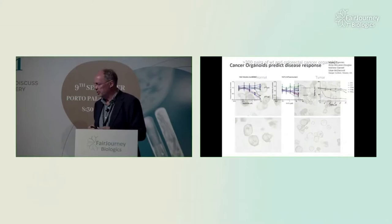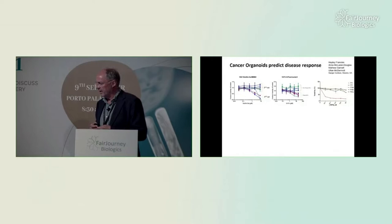We can drug screen. Indeed, this was all done by hand, not on robots or anything. Works well. It's extremely robust as an assay. Of course, it's very important that what you measure in vitro reflects what happens in vivo with the patient.